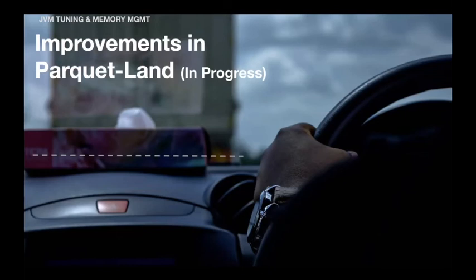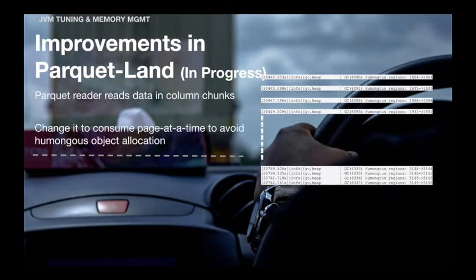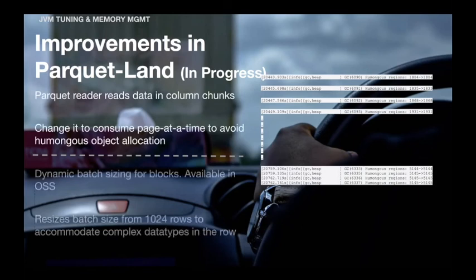The second thing that we discovered in our analysis was that there was a lot of memory pressure being put on by the Parquet reader itself, right? Most of our data sets are in Parquet at Uber, in case I didn't mention that before. So in the Parquet reader, there was a lot of large object allocation happening. This list here shows how the allocation of humongous regions happens in the JVM. And this mainly comes from two reasons, right?